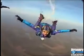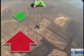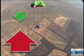To slow down, the upward force needs to be greater than the downward force. When the parachutes open, air resistance suddenly becomes much greater than gravity. The forces are no longer balanced, and this changes her speed. She slows down.